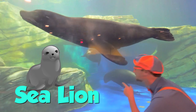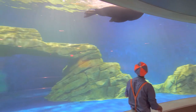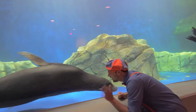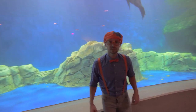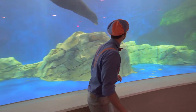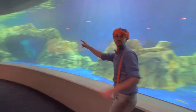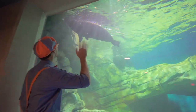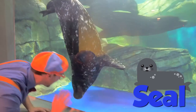So this is a sea lion. Oh, there's another one over here. Oh, it's so big. That's so cool. Oh, look. Whoa, hello. Whoa. And there's actually a seal in here as well. Let's go try and find it. Oh, let's see. Oh, here it is. Hello. See that right here? This is a seal. Hi.